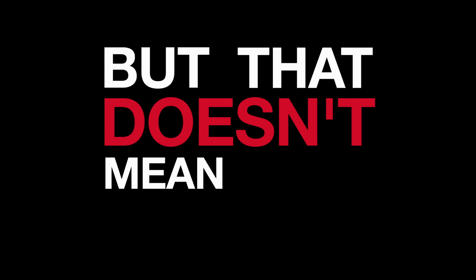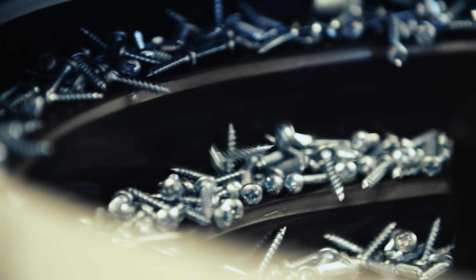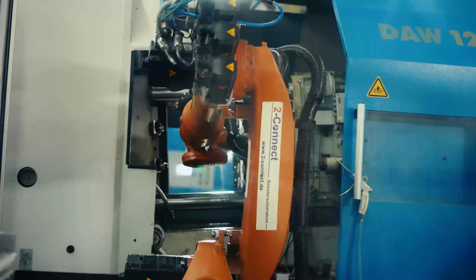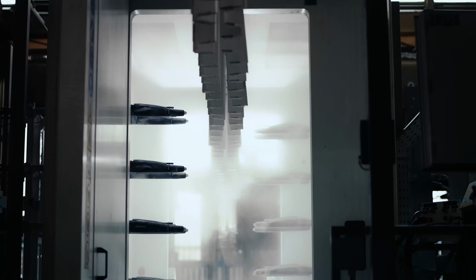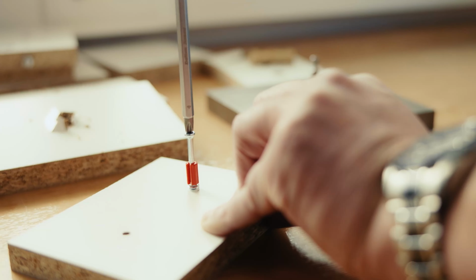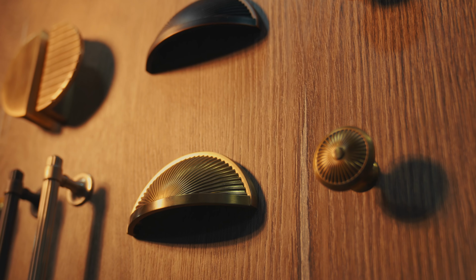But that doesn't mean we've stopped innovating. With our in-house manufacturing, we produce billions of items per year across more than a dozen high-quality brands. You can rely on Häfele to deliver products engineered for quality, style, and function.